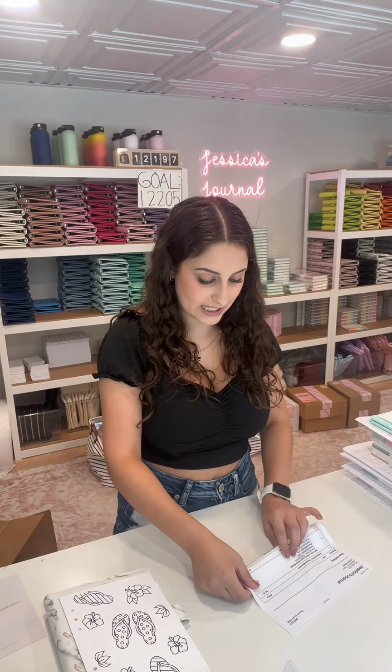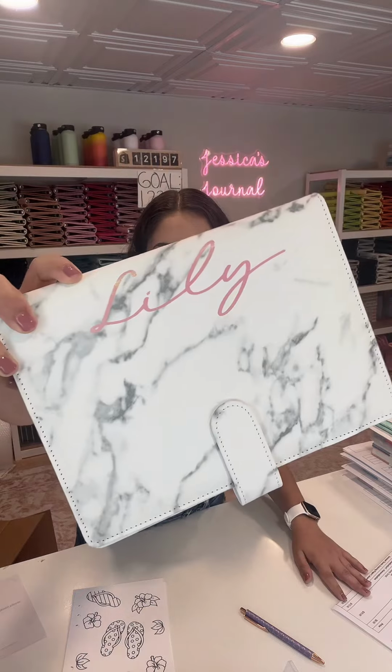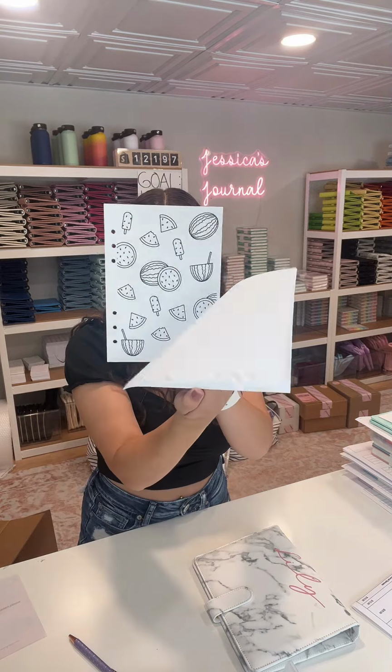Next order we have here, I love this combination, you guys. This is order number 11,996 for Lily M. Those spreads are super fun. She placed an order for a white marble journal with her name in the trendy script Pink Hollow. That looks so good. We have a purple mermaid ballpoint pen and then the Summer Treats coloring pages and the Beach Vibes coloring pages. Here we go.